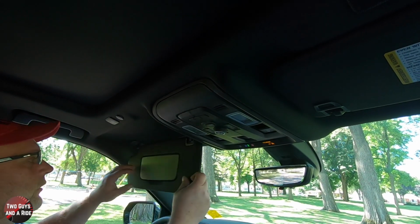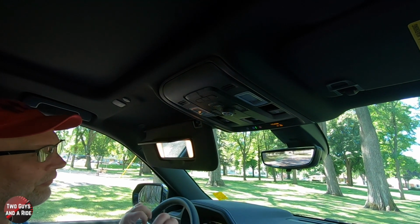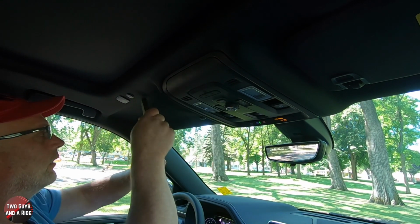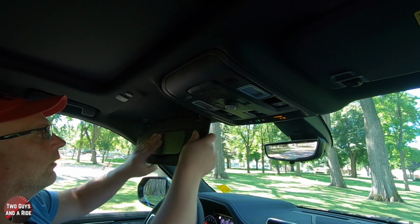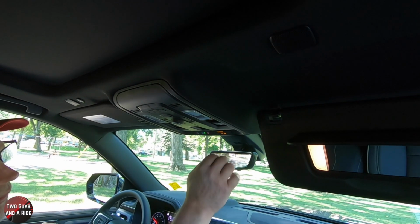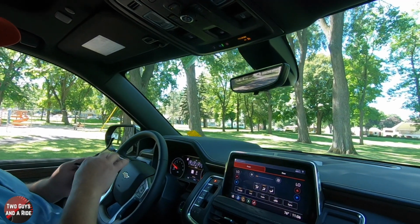The visors on both sides are backlit. I love how they fade in. I really like that. And they, of course, are telescoping as well. And they're the same on both sides. Let's step into the back and take a look at what has changed there.